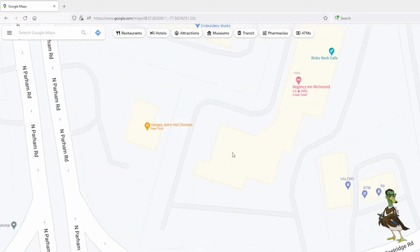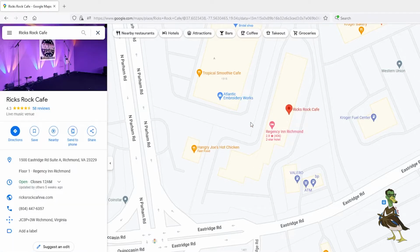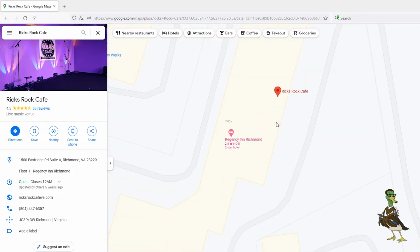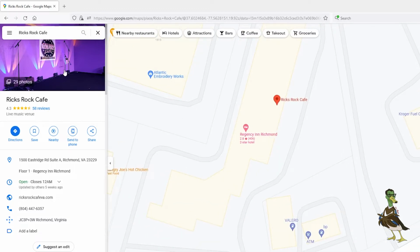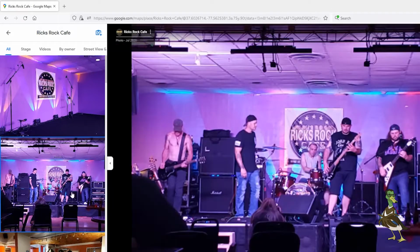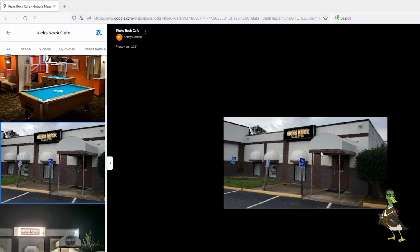Maybe we can see some photos. But I believe George stayed at the Regency a lot, and I guess that certainly makes sense now. Looks like that would be a short walk from Rick's Rock Cafe to the Regency Inn. Let's see if they have an exterior picture. That stage sure looks familiar. No Roger or Watt there. Okay, yeah, so that is the entrance. I guess they don't have that sign anymore? Or maybe these are newer. I bet they're newer.